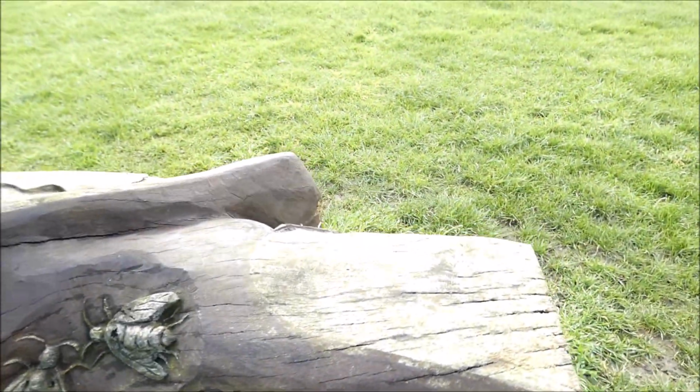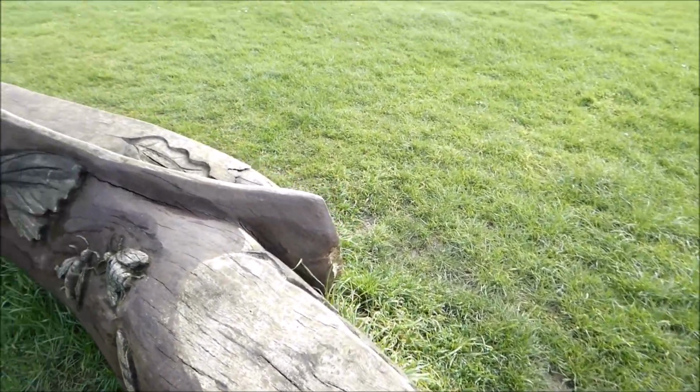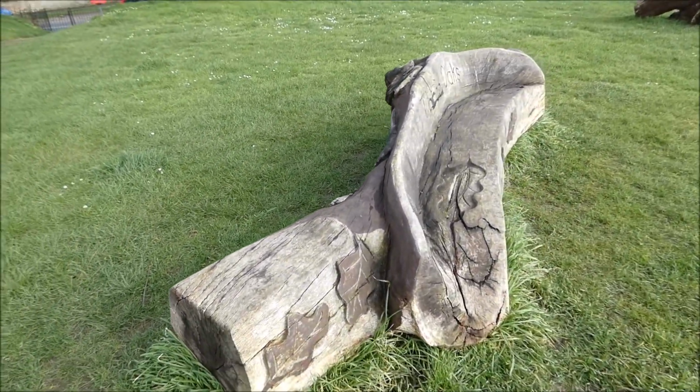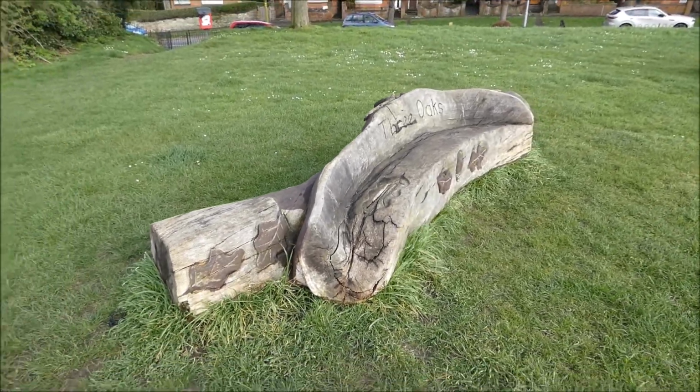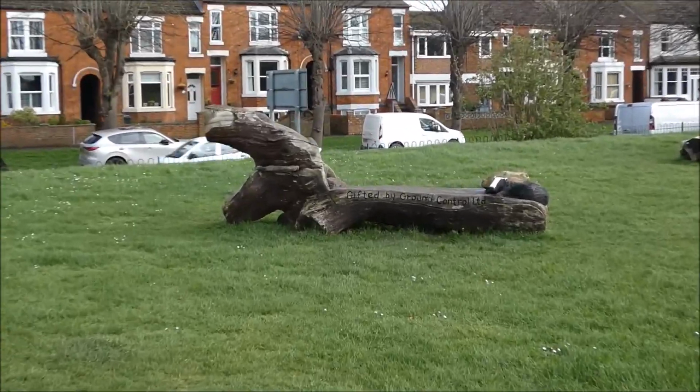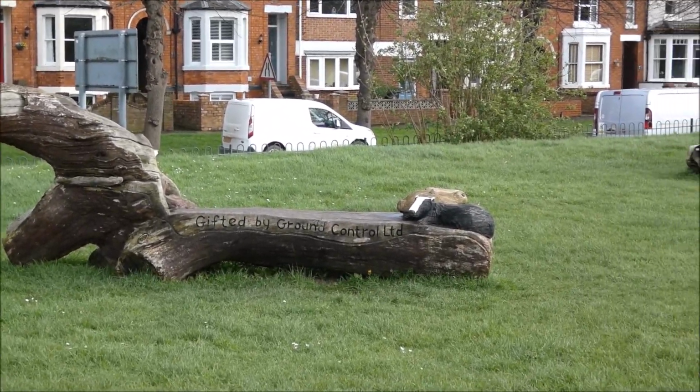Yeah, just a shame that tree had to be cut down for this particular set of the tree.